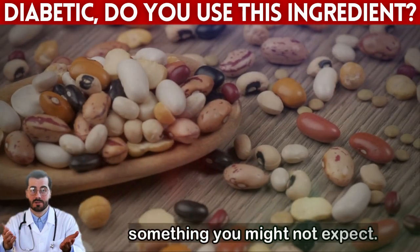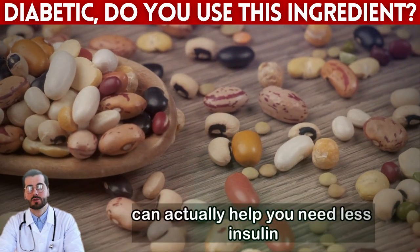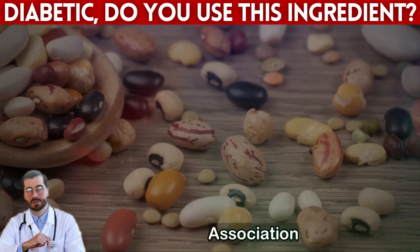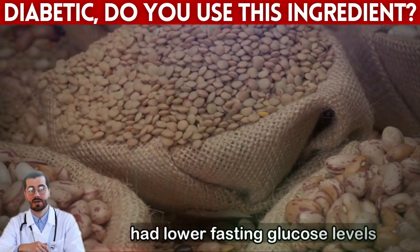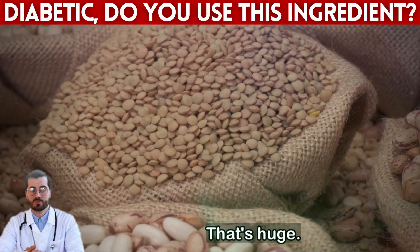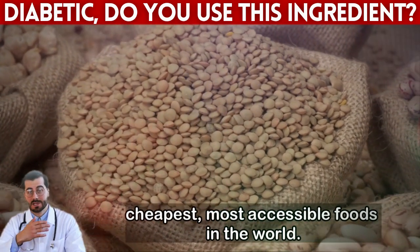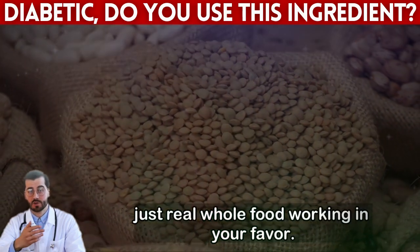And here's something you might not expect. Eating beans consistently can actually help you need less insulin over time. A study from the American Diabetes Association found that diabetics who regularly ate legumes had lower fasting glucose levels and improved A1C. That's huge. The best part, beans are one of the cheapest, most accessible foods in the world. No fancy supplements, no expensive treatments, just real whole food working in your favor.